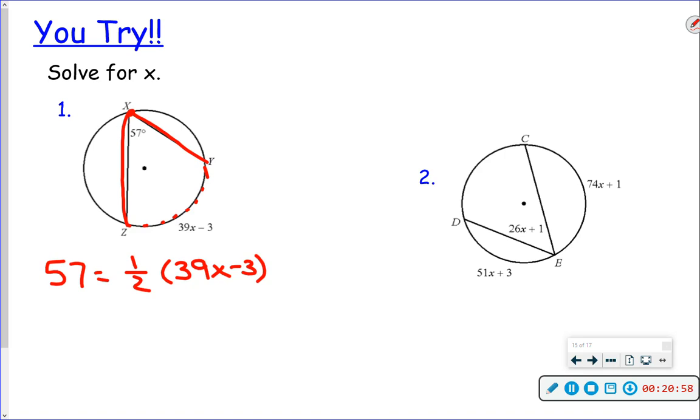Now here you have a choice. You'll get the same thing. Of course, you could distribute the half through, half of 39, half of 3. That's going to be very fractioning. I'm not sure fractioning is a word, but you're going to have a lot of fractions. If you don't want to deal with that, you can get rid of the half just by multiplying each side by 2. I don't care which way you do it, you'll get the same thing.